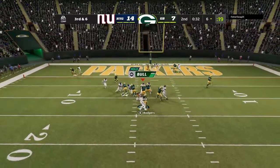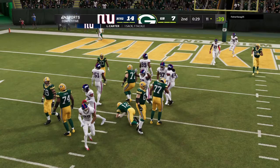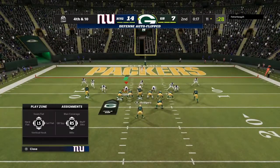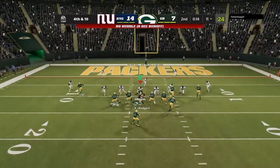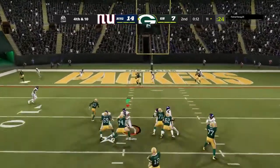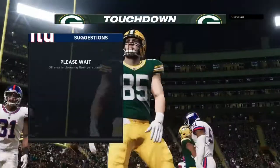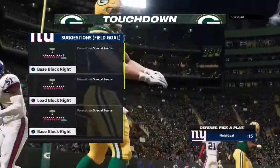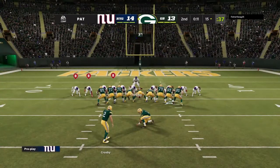Throwing is Rodgers. And he is going to go down back at the 11-yard line. The offense staying out there. They look prepared to go here on 4th and 10. Touchdown! Robert Tonyan, as the first half is winding down. And the Packers have a chance to tie the game here in the final second.